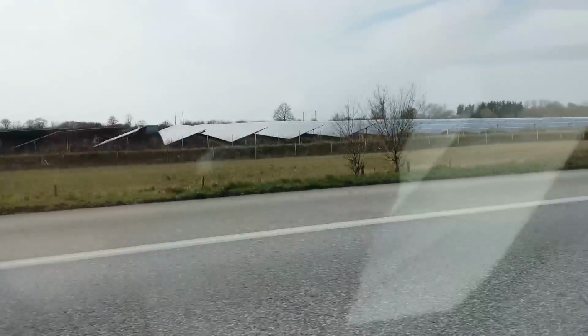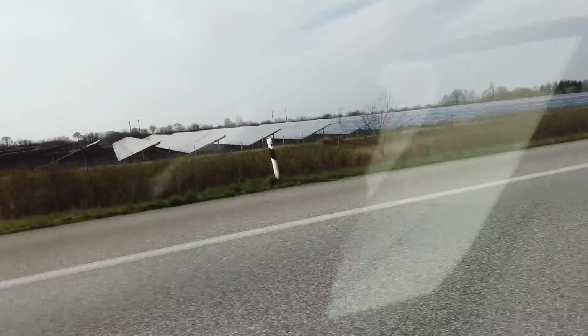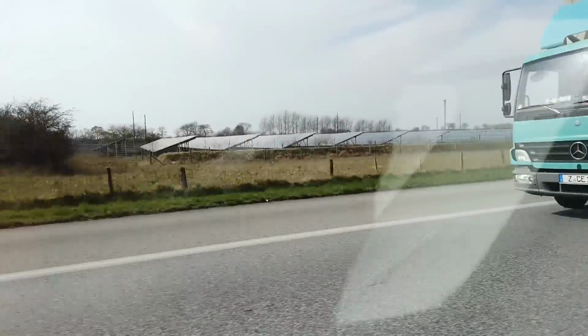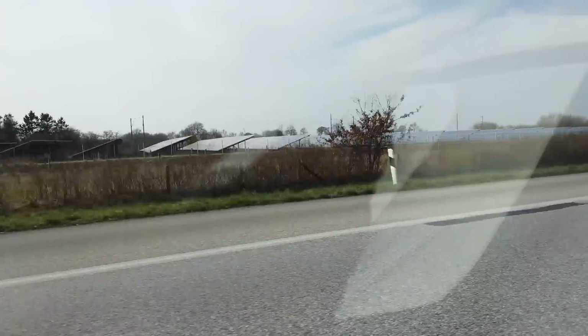Interesting, we just crossed over the border to Germany and the truck blocked our way. And there are solar fields, it looks like miles of them. There's also one on the other side of the road. No, seriously, look at miles of them. We didn't edit this. It just keeps going.